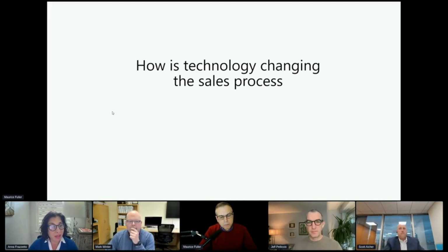HubSpot. The fact that you can do sequences, which is a personalized approach, means you can reach not only hundreds but thousands, and it doesn't appear as a mass email going out; it has that personalized touch. So I have to say this is the evolution, and quite frankly, maybe even a bit of a revolution in the industry, where things have flipped for the better.